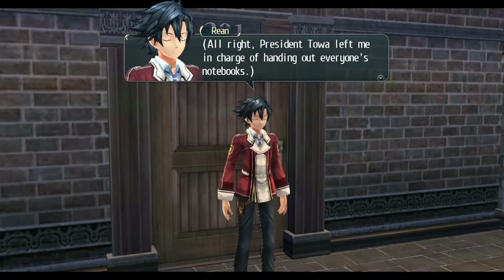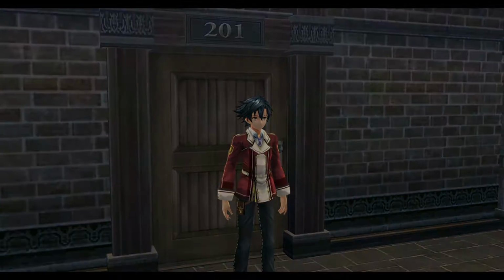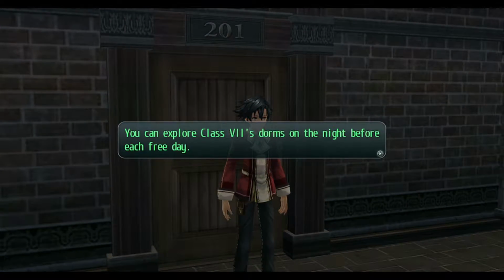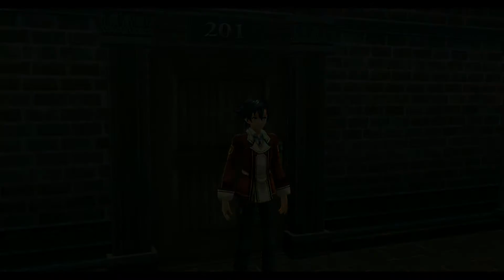Alright, President Toa left me in charge of handing out everyone's notebooks. Tomorrow's our first free day, so I should get this done with tonight. You can explore Class 7's dorms on the night before each free day. Be aware, however, that the story will progress should you return to Reen's room.